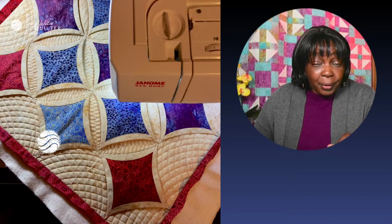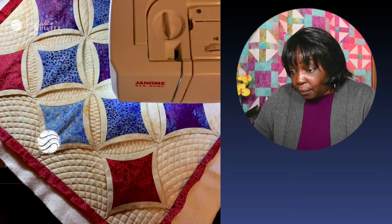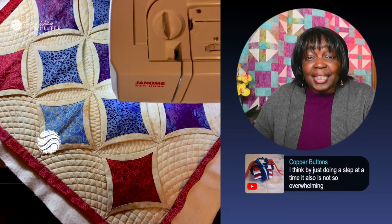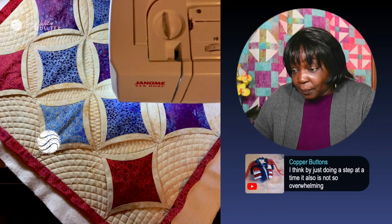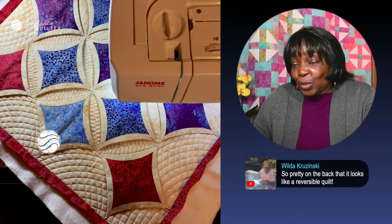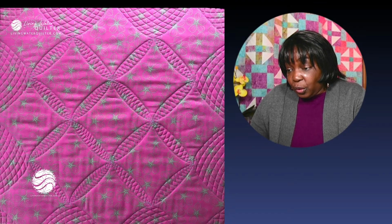The red border, excellent point. It's not so overwhelming. Exactly. Excellent point. Yes, Wilda, a reversible quilt. Reversible quilt. So you're confused. All right.